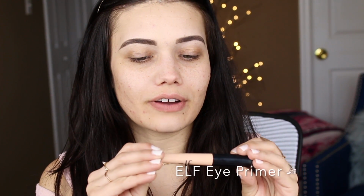I've already put on my brows. That's the only thing I have on my face right now. First things first, we need to prime our lids. I'm going to take the e.l.f. Cosmetics eye primer, just what I have on hand here. I'm just going to go ahead and lay that on my lid and blend that primer in.